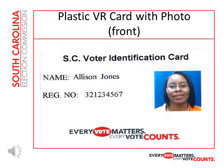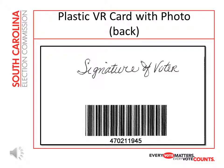This is the plastic voter registration card with a photograph. Voters will receive these through the mail. This card does not have an expiration date. Once you receive it, you should sign the back of the card immediately.